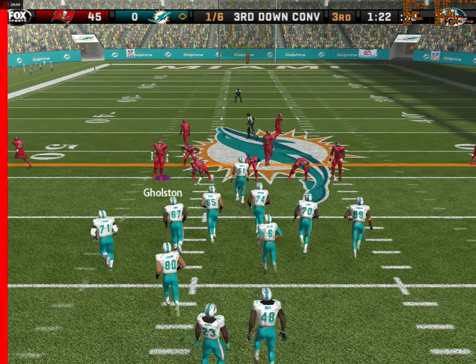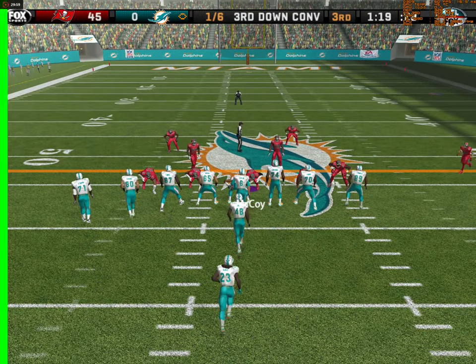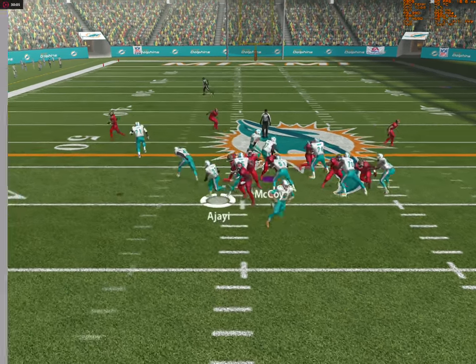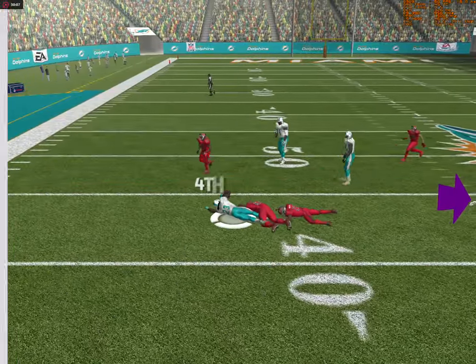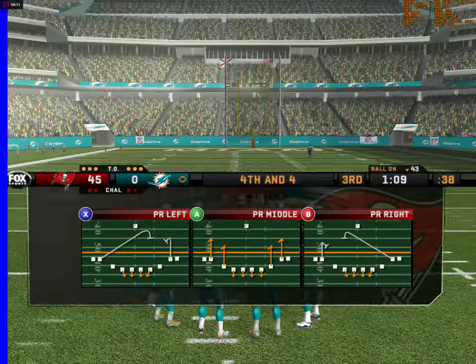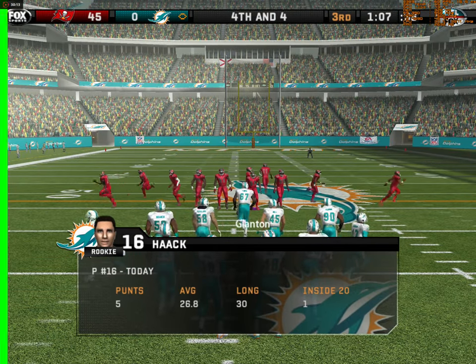Third down and four coming up on this one. This team has to start converting on third down if they're going to be successful. Hand it off to the back. David is there for the tackle at the 43-yard line. So we should see the punter after they fail to convert on third down.